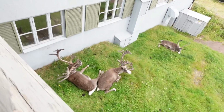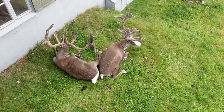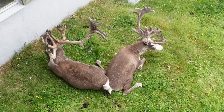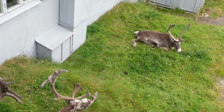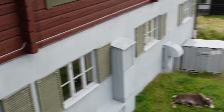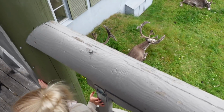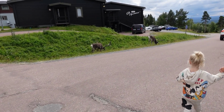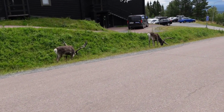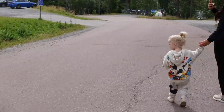Breakfast, and we saw these guys just chilling over here. Oh my. The horns are massive. They're just chilling here. Antlers. They're antlers. Here they are again. Just chilling. Fox is loving it.